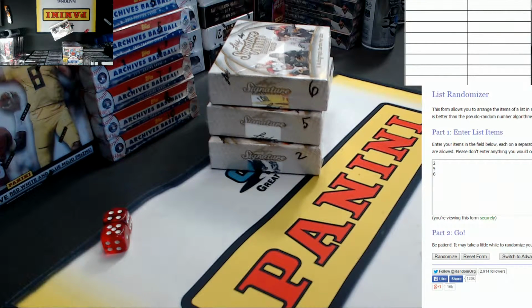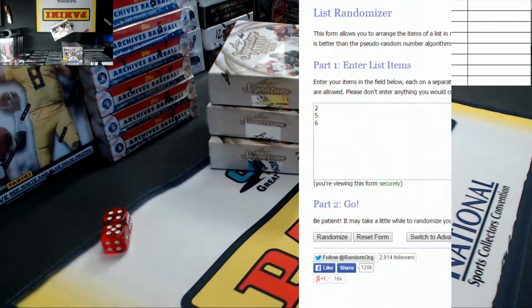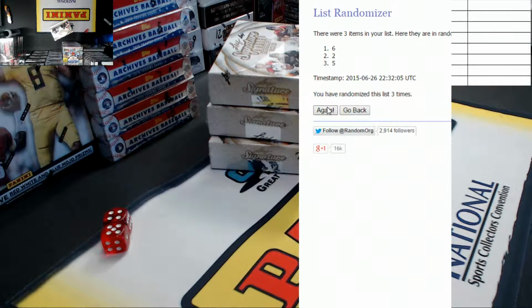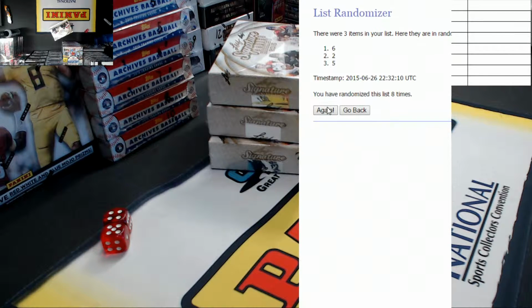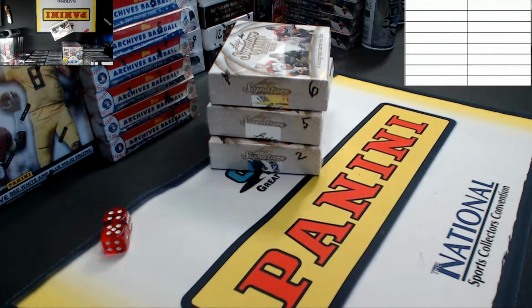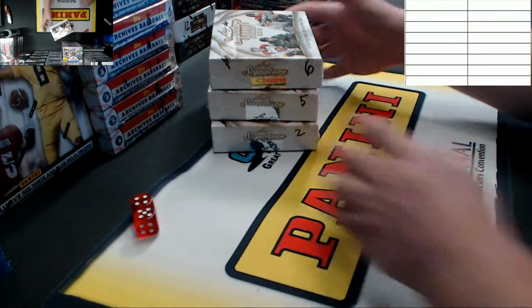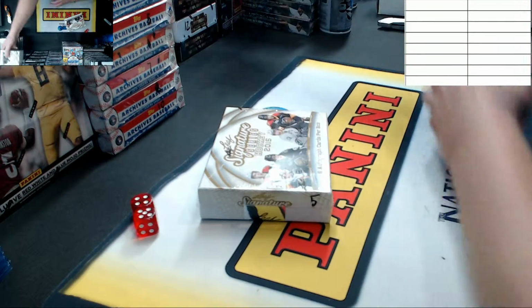All right, we'll start with the box number. Go with the top box on 9. 1, 2, 3, 4, 5, 6, 7, 8, and 9. Box number 5 is what we are going to use for this break. Box 5. 2 and 6 will be put off to the side.